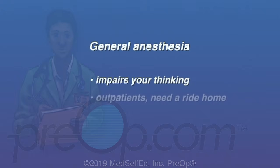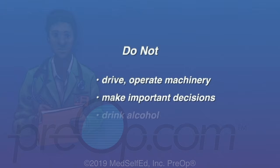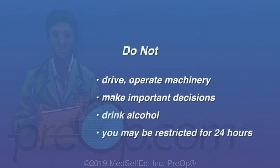If your surgery is done as an outpatient, you will need a ride home. Plan to rest. Do not drive, operate machinery, make important decisions, or drink alcohol until the next day. You may be told to restrict your activity for 24 hours. Be sure you understand your personal instructions.